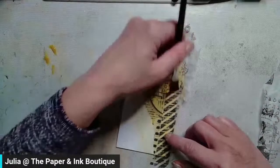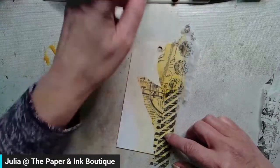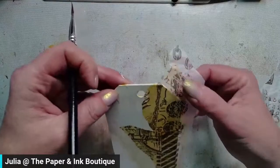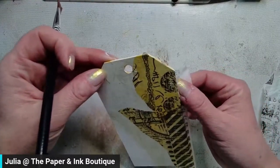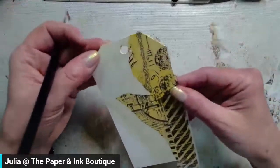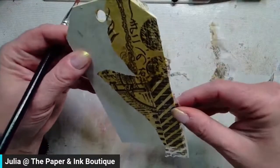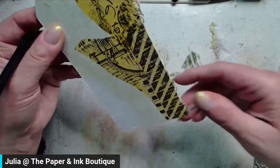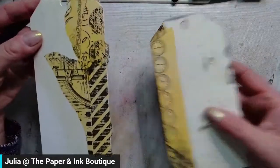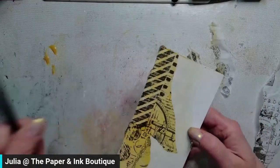There we go. Because the matte tint is a liquid, it's actually going to soften up the fibers in the printed tissue, so I can peel that away from the side. I could wrap it around. I did wrap it around onto the back on this one, but this one I'm going to take off the side.